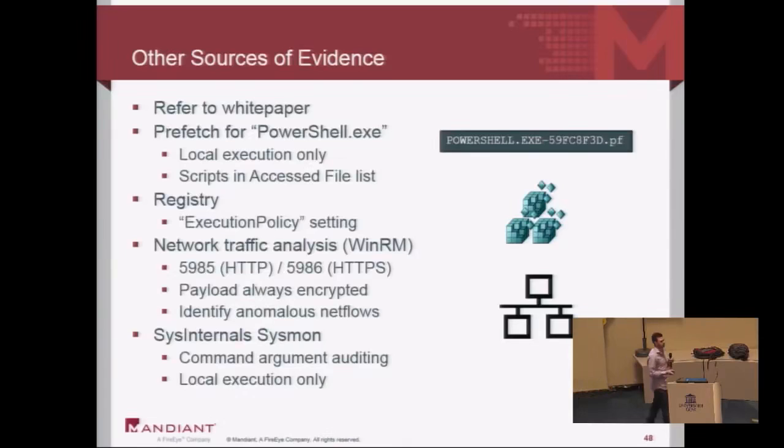So if you know in your environment that your execution policy is set to restricted or signed only, you can go look for anomalies there and then investigate, hey, why was this set this way? And who knows what you'll find.